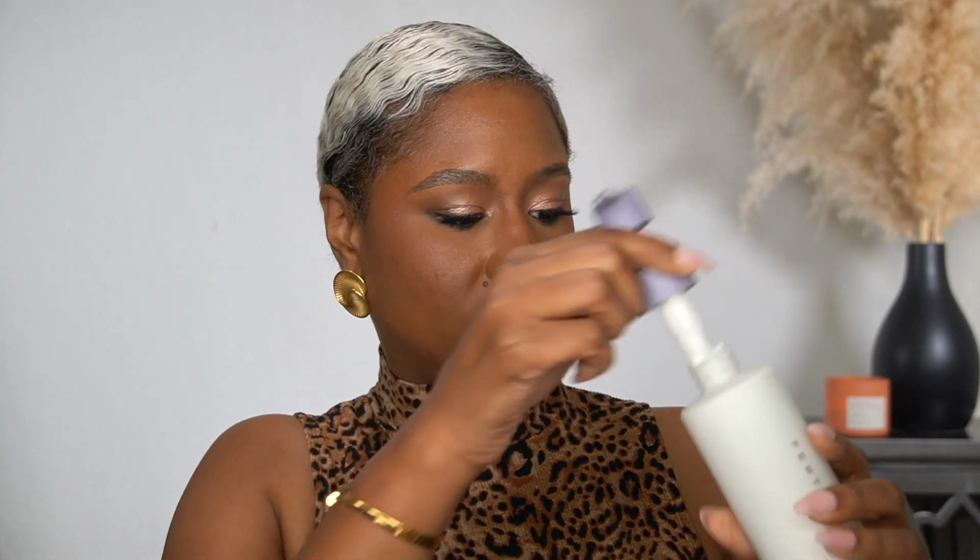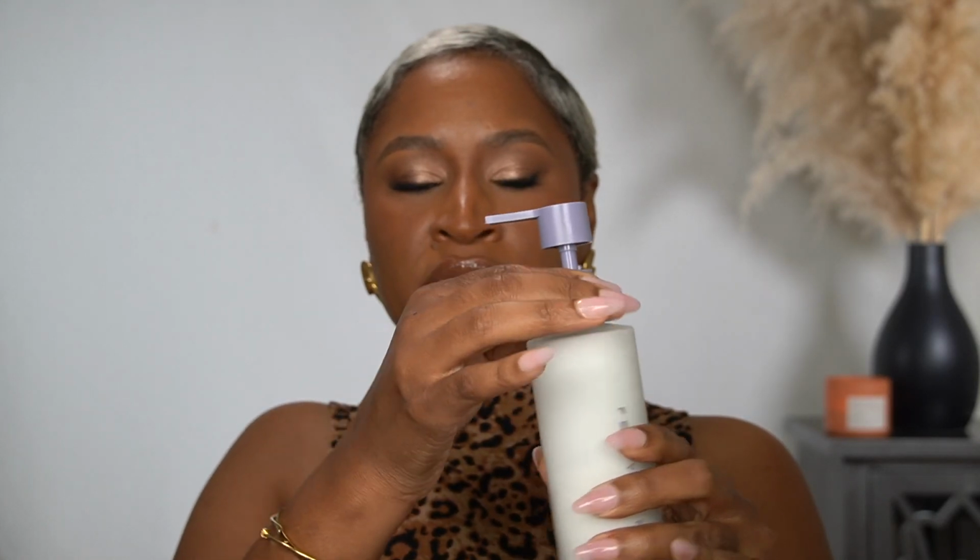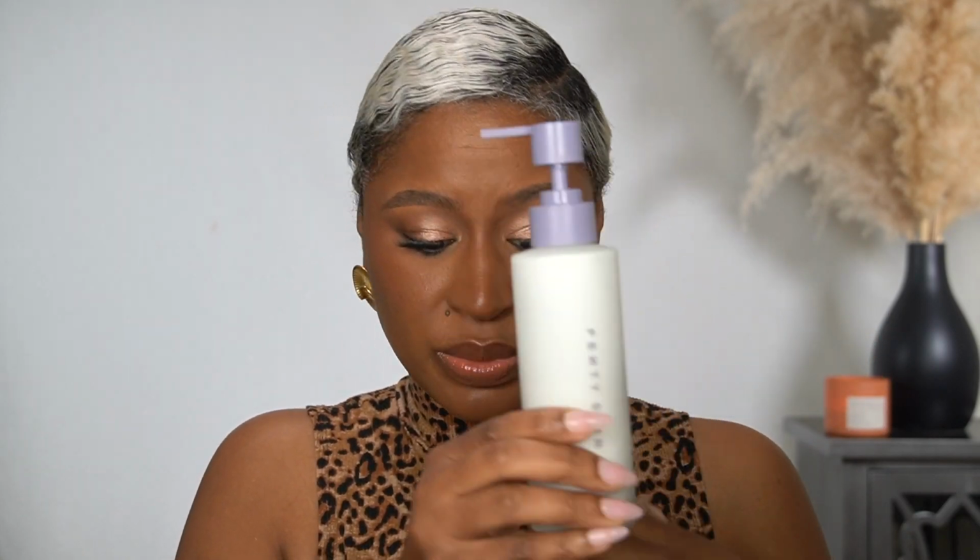Y'all, how much do I even have left? Can I see? I have this much left in here. So I started off the month wearing this every single night, and it's hydrating too. It's hydrating and thinner than what we're used to with Butter Drop. So I wore this for the whole beginning of the month until the Glossier U body cream came out, right?